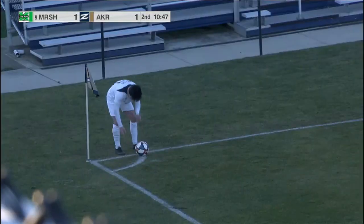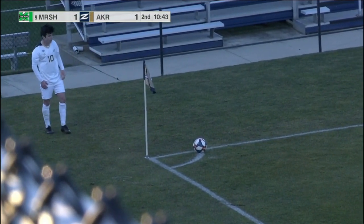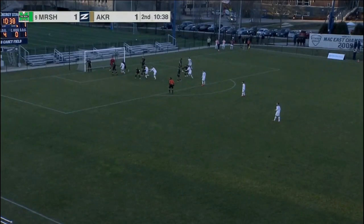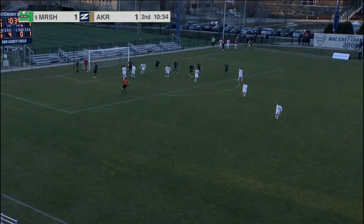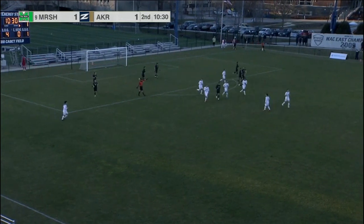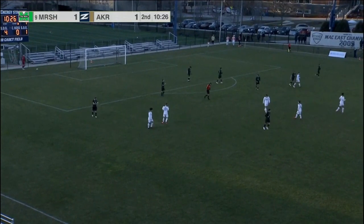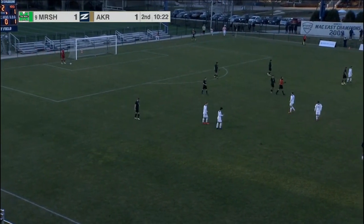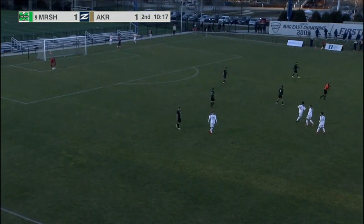Sixth corner of the match. Byros will take it. Header, Strachan. It's off the mark. Goal kick coming for Oliver Semla. Oliver Semla will take the goal kick. Tied at 1, just under 10.5 remaining in this match in regulation.